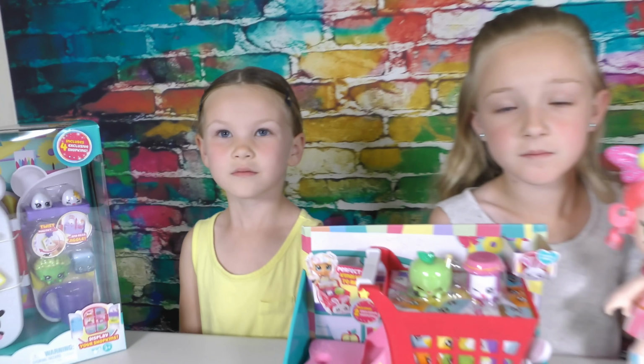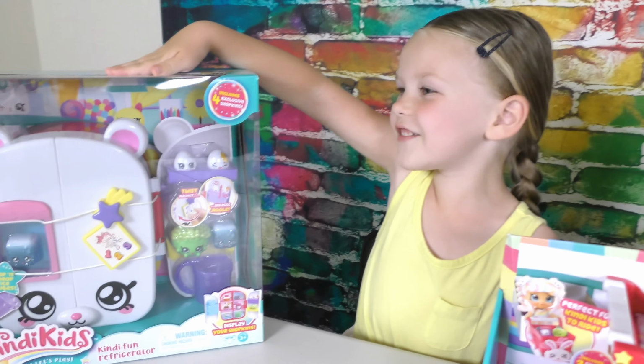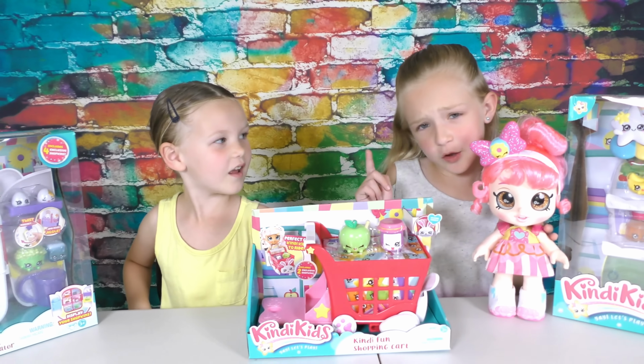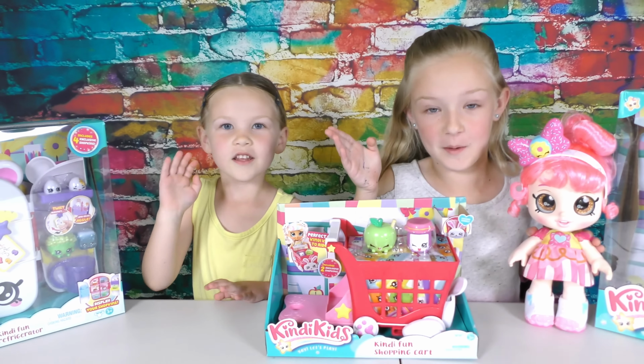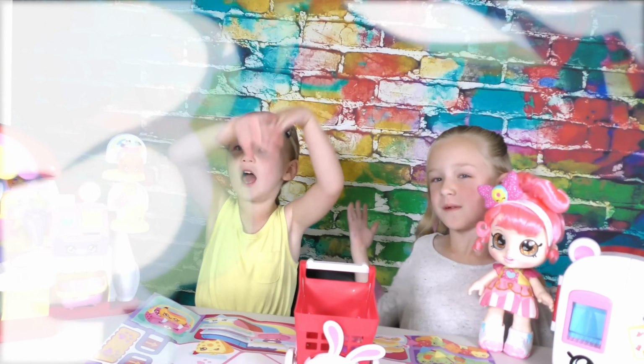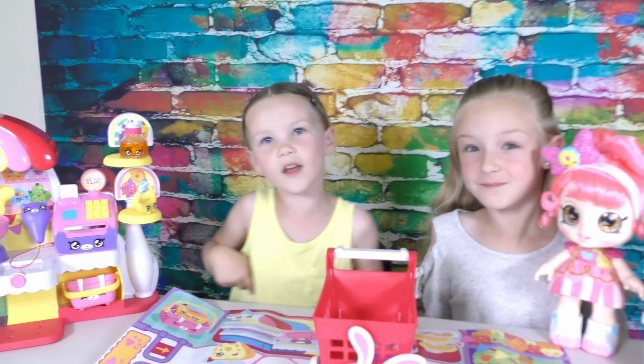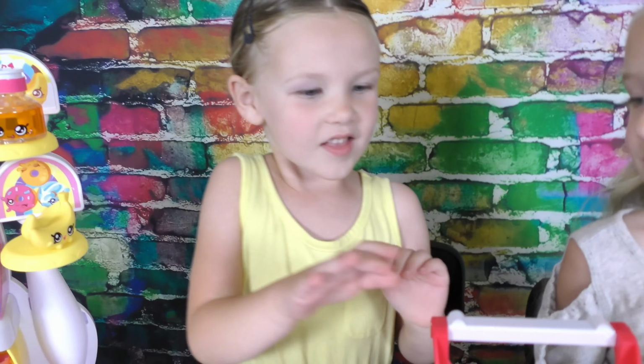Way fun. All right, Madison, which one of these should we open first? The refrigerator. Actually, let's open all of them. In three, two, one. All right, guys, here's all the playsets. We got them all open. Awesome. What are you going to show me first, Madison?